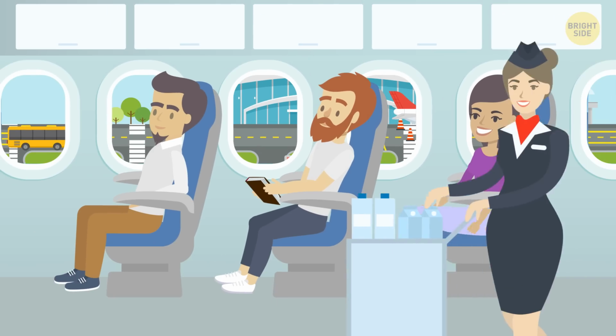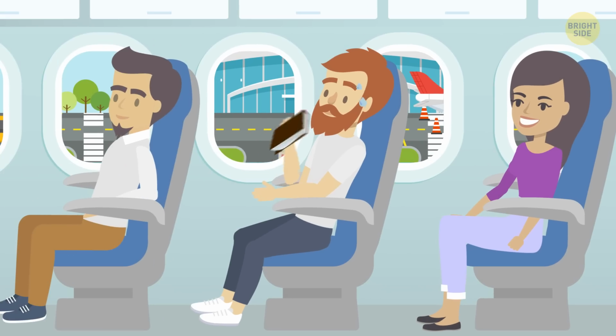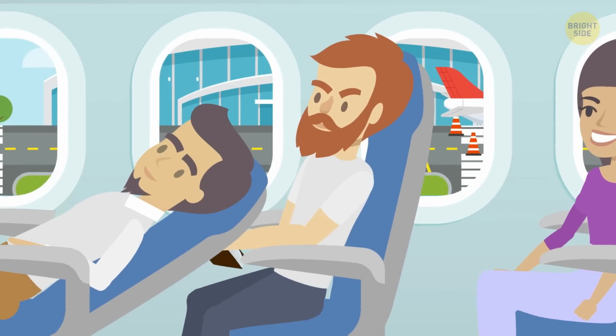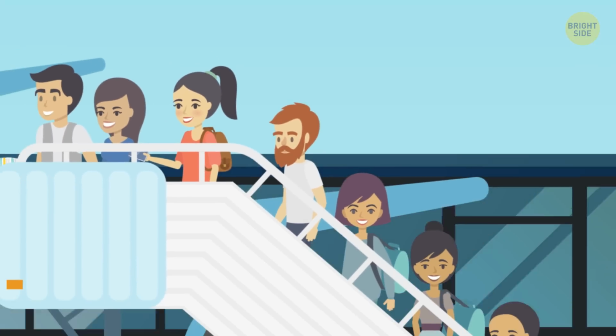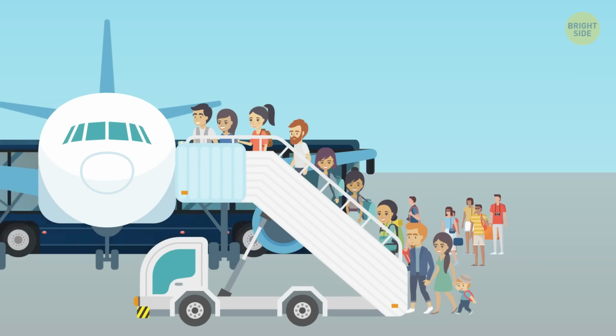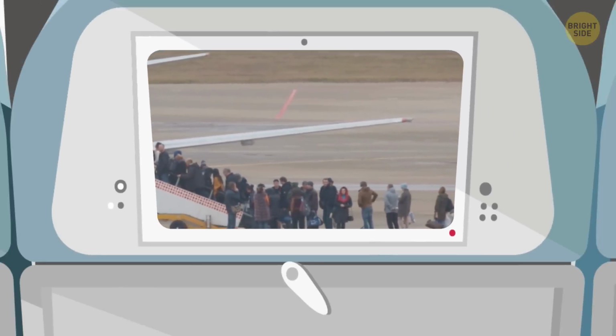Now, you may strongly disagree with an airline on what to call food, how hot it should be in the cabin, or how much space a grown person needs for a 3-hour flight. But there's one thing that both you and the airline probably agree on: boarding the plane takes way too long. In fact, nowadays, people are boarding planes for the longest time in history.